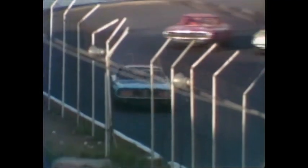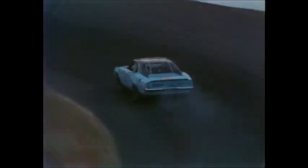Dave Marcus there in car number 2 is still chasing David Pearson, trying to catch up with him for second place in this 100-mile NASCAR race. You see the smoke coming from his car, but that's been happening as he's going through the turns for about 70, 80 laps now, so it doesn't seem to be bothering him any.